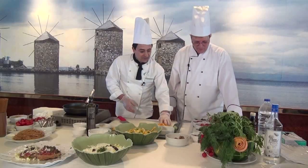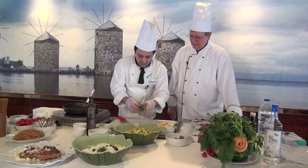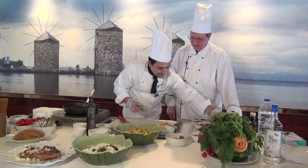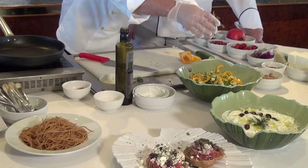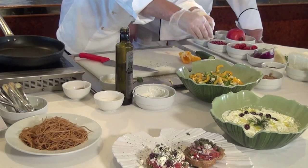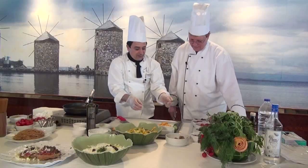All right. Now what? Got some fresh herbs. Thyme. This is fresh thyme. Yes. We're missing parsley, sage, and rosemary. But they're coming for dinner, so it's okay. We have place settings for them. Okay, fine.